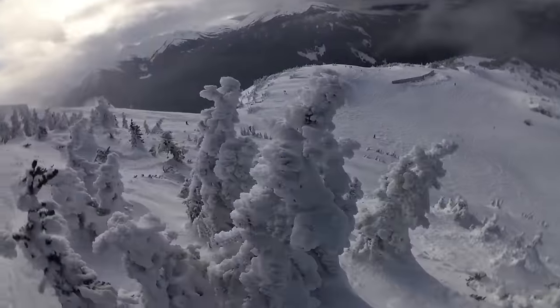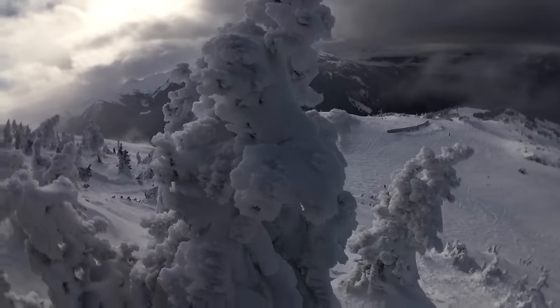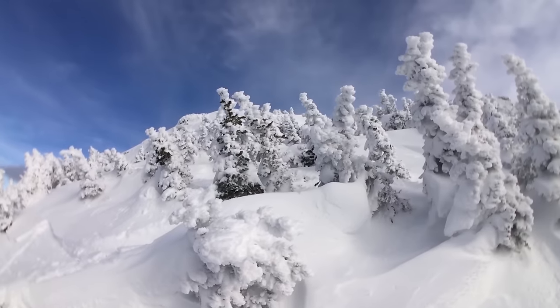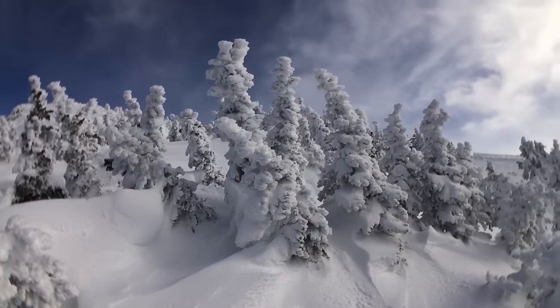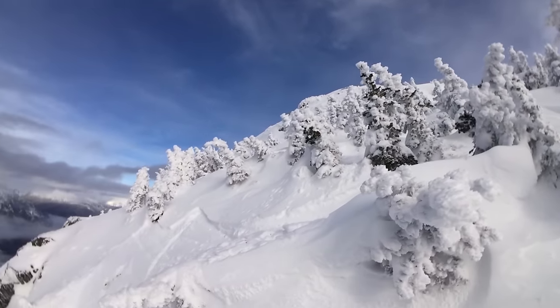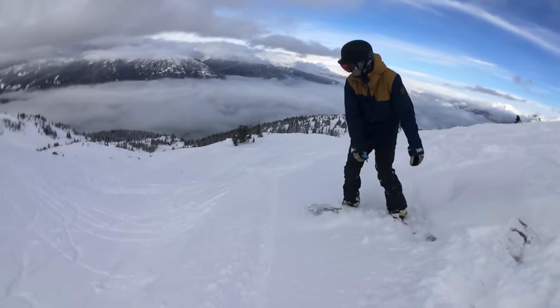Crazy trees. It's a little baby Christmas tree. Whoa. Up in the snow. Woohoo!